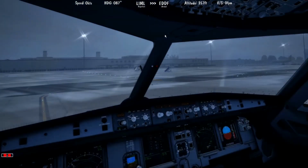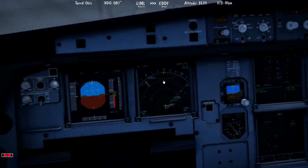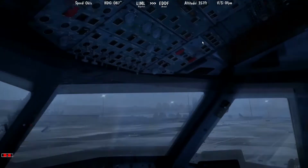Hey, there's actually raindrops on the windshield, which is pretty beautiful, I have to say.